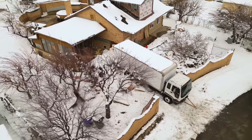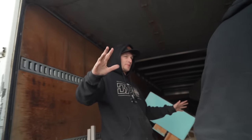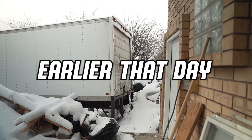Ladies and gentlemen, I just paid $5,000 for an abandoned moving truck that's full of stuff. Let's find out what I got. Yeah, there we go. Whoa. Oh, no way. Is this worth anything or is that trash? I see something I'm getting super excited about. Oh, there's a picture. I'm going to look. Whoa, that's pretty sweet. Poker table. Shouldn't have opened that.